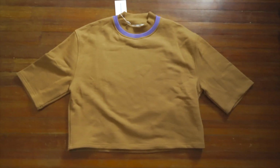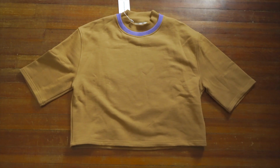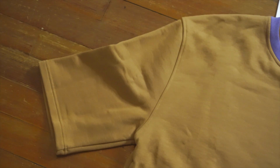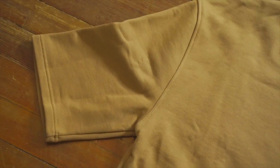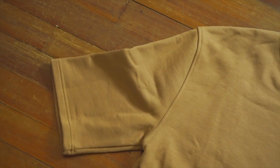And then the body is fairly standard, except for the cut. The cut is anything but standard. Like it's kind of cropped and very wide. And same thing, these are very wide and long sleeves for a t-shirt. You'll see when I put it on, it just fits like nothing else out there.